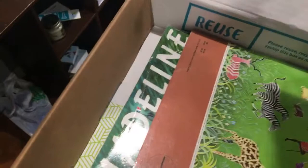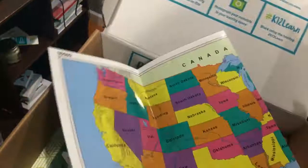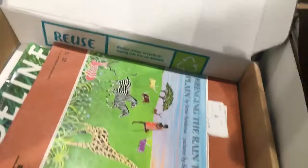We got another map for our wall. This is the United States map. See? Look, the United States map and the world map. Ooh, we can do close-ups of the world. Maybe we can put it on the wall since we already got a United States map up.